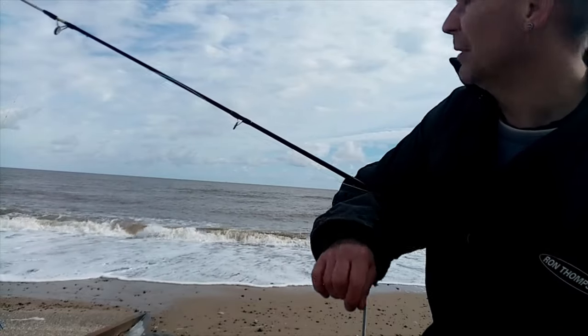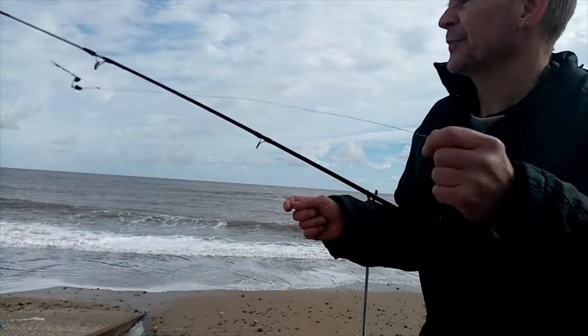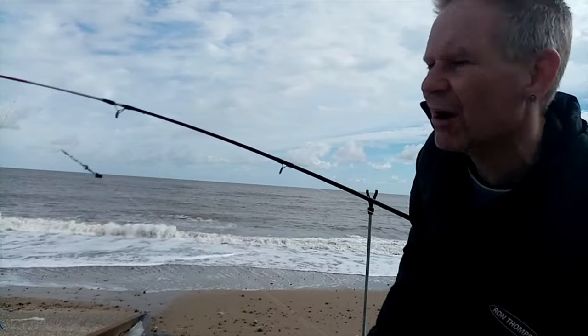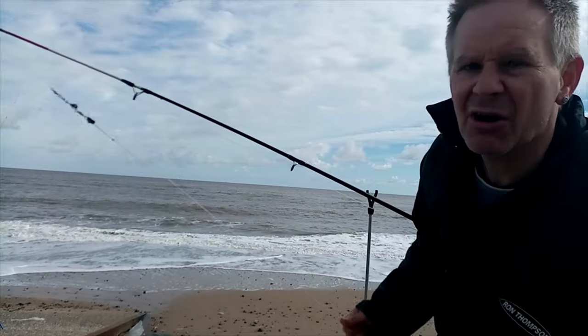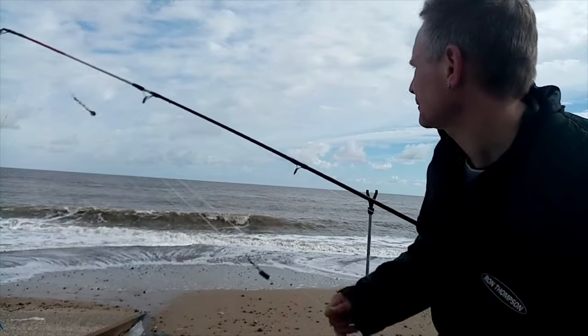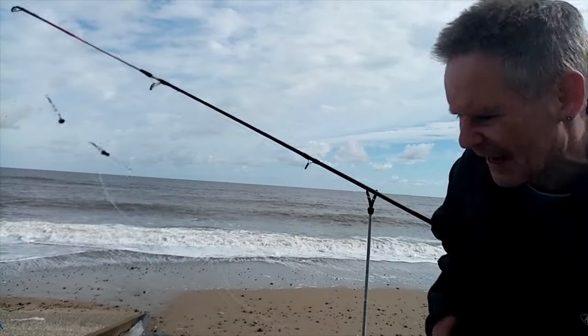Got that last one. I'm gonna get this one to the left, because it's still going from left to right ever so slightly. Tide's on the ebb quite fast. Just making sure the pulley's clean, no sand or anything in there.